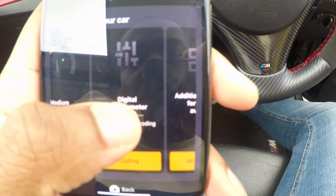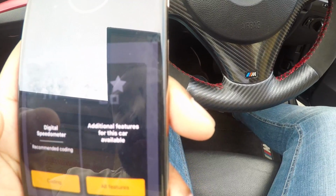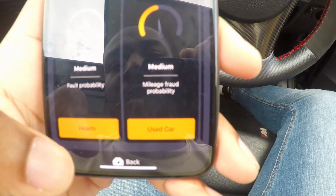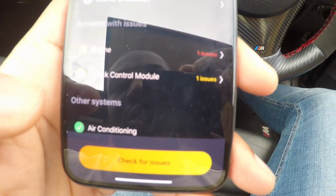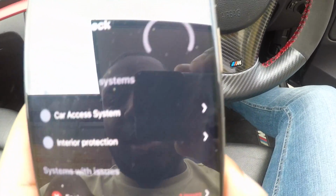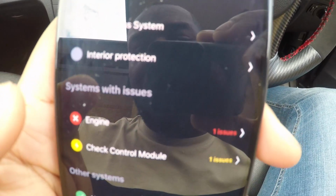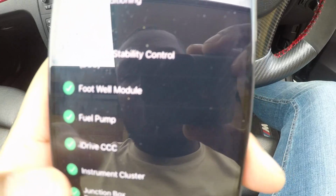And also there's so many different things you can do on this. It's actually crazy. So we'll go straight to the coding because this is the good stuff. But if you want to check for all the faults of your car, you click on health, and then it'll show you any fault your car has. Now this one here would be with the exhaust because the manifold is now open. But everything else is pretty much all good.